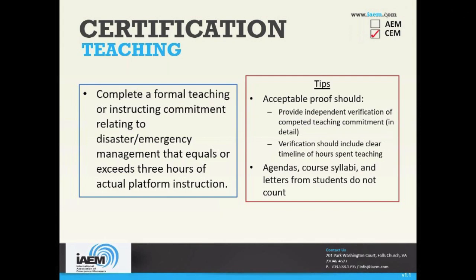And really teaching and instruction, we don't make a divide there, but you have to show that it was related to disaster emergency management. And it has to be 3 hours of actual platform instruction. Again, it can be an hour if you are participating in a workshop or something, and you teach 3 blocks within that, as long as it totals 3 hours of actual platform instruction. So if you teach a college class, for instance, and you provide the documentation to show that, obviously that's going to meet the requirement.